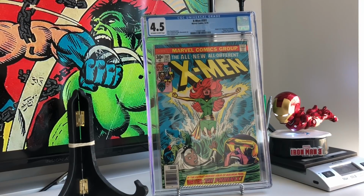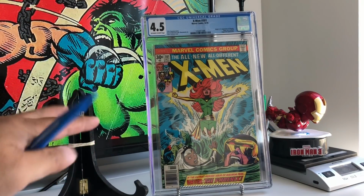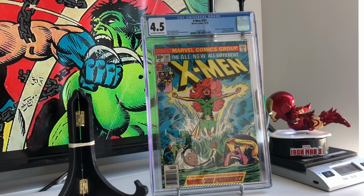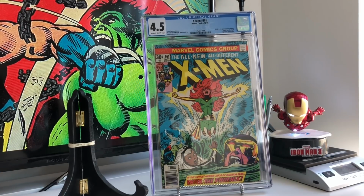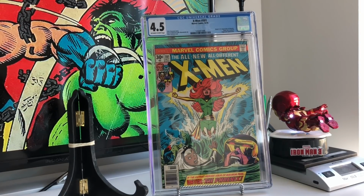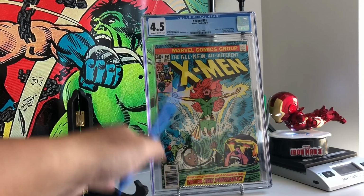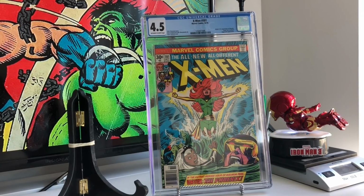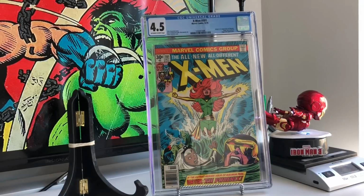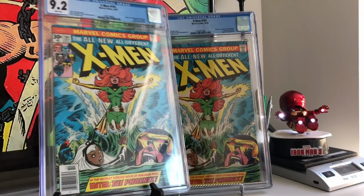She's been around from the very beginning. She's done well for herself to move from somewhat not too popular, just an original X-Men. She wasn't really the most popular X-Men, but then when they brought her into the new X-Men, and of course being Phoenix, her character really took off. And of course this is in my multiples, because I almost forgot, I also have another CGC in this. Ooh.